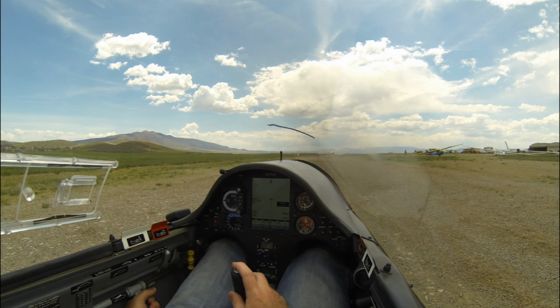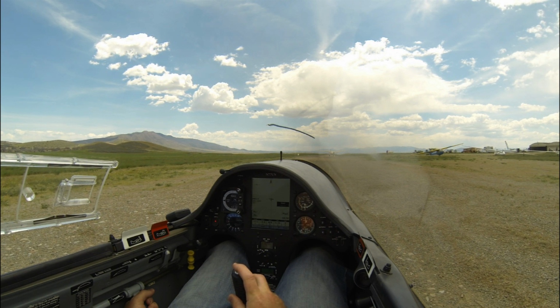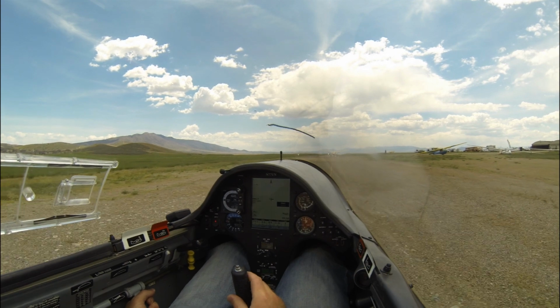All right, Bravo 4, ready for takeoff on 17 Cedar Valley. Roger, and Virtual 866 are rolling 17. You got the glider ahead of us there? I've got the glider. Yep, you're good. Full slack.